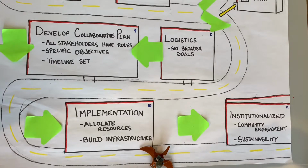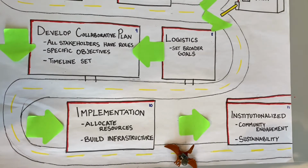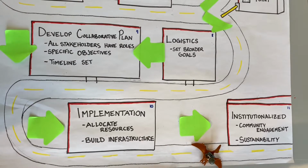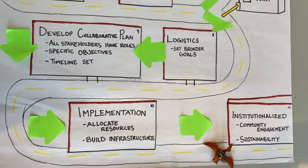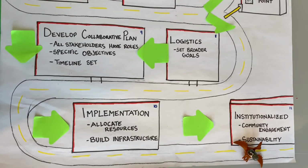After developing a plan, we will move on to implementation, where we will allocate resources to the identified spots and build new infrastructure. We will end by institutionalizing our creation and leaving the community to take ownership for a sustainable product.